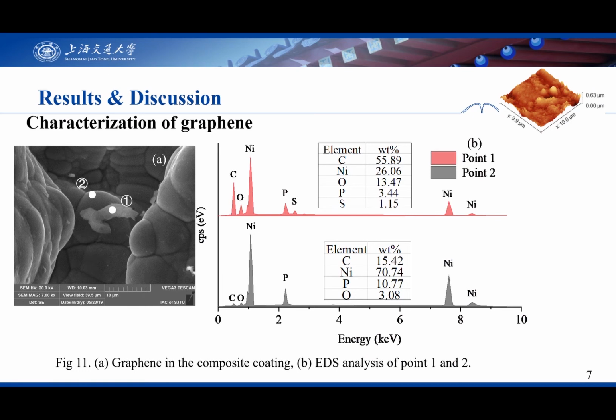To investigate whether the graphene is embedded in the nickel phosphorus alloy or not, we first use concentrated sulfuric acid to etch the surface coating to expose the inner graphene. As we can see from Figure 11a, there is a transparent flake in the coating. To investigate whether it's graphene or not, we use EDS analysis. Here is the point 1 EDS analysis, and here is point 2.